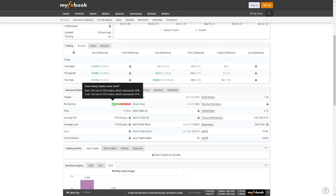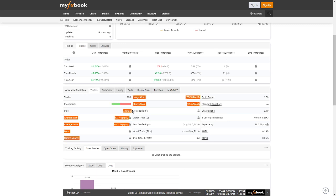But stay with me because it matters less about the win percentage when you talk about the risk reward. So we'll talk about that in a second. That means I lost 146, 57% of the trades that I take result in negative profit. And that is psychologically a little bit tough because that means that when I place a trade, I am statistically, if I were to place just one trade, more likely to lose money. But if I keep trading, it tends to make money. And here's why. The net pips on this has been 7,136. The average win is about 300 pips. The average loss is about 173 pips.